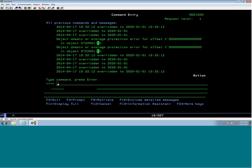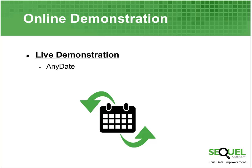It's a nice little Back to the Future kind of concept, that movie, and it's a really cool little tool. That pretty much wraps up the simple Anydate display.